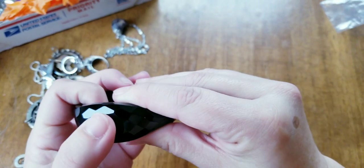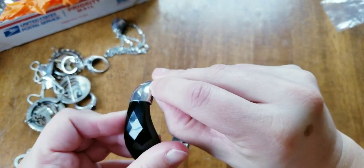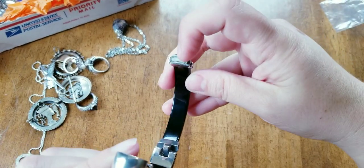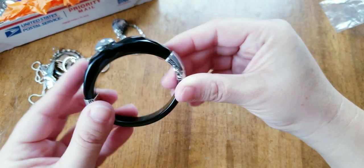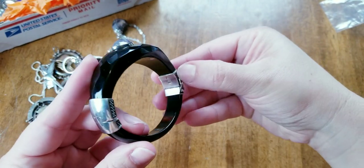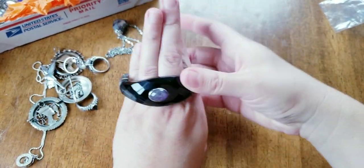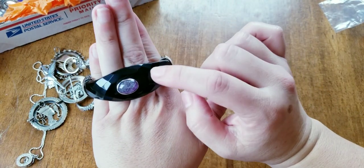We have an amethyst, beautiful amethyst right here. Here's a safety latch. Look at that. It's magnetic. They put magnets right there to close it. That's cool. Wow. I'm pretty sure this is sterling, but I will test this for sterling. And man, this is so awesome. I like the stones.